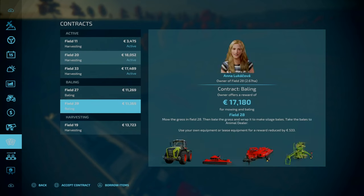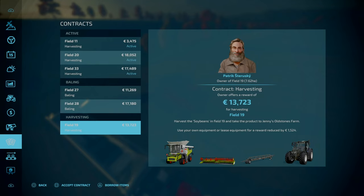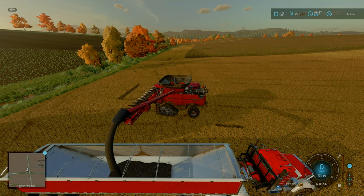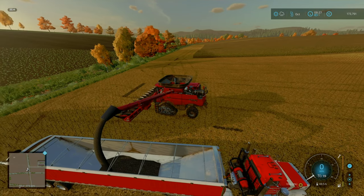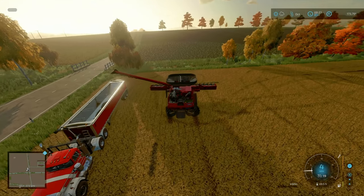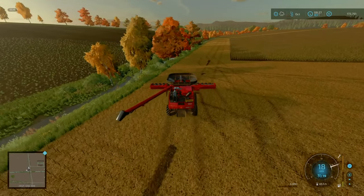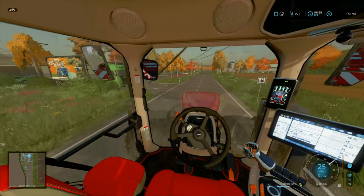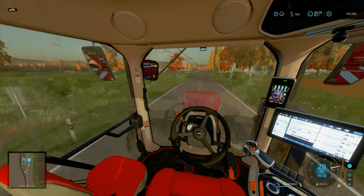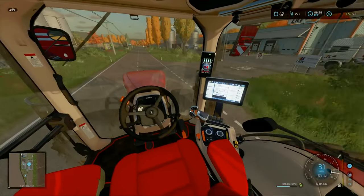Then after that, we've got a header at the store. We're going to borrow that combine for 1,500 and do the soybean field next to us on field 19. So let me get this unloaded and work on this, and then we'll quickly sell that corn before having a look at the silage. So right, from the cornfield we got 32,000 litres off of that, so at the end of the day, all this is going to be pure profit for us for doing this contract work.